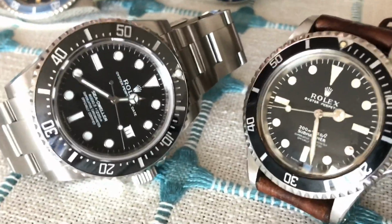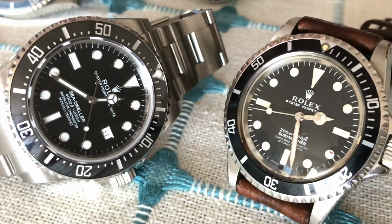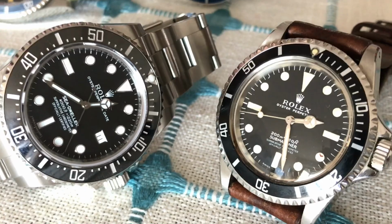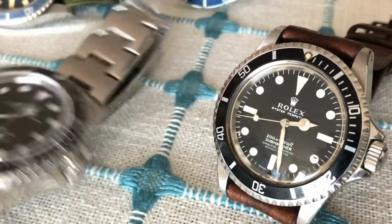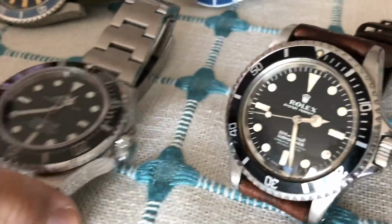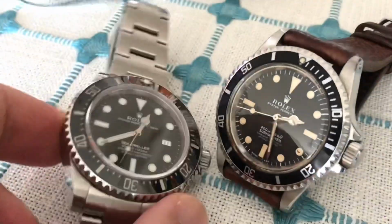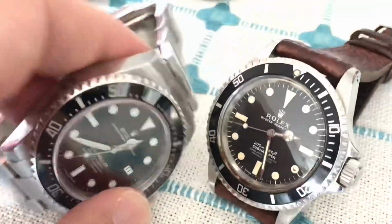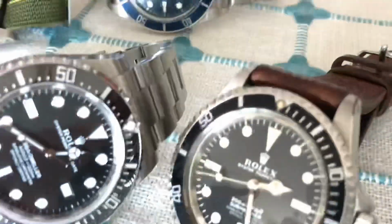So this, at the time it was made, that's before quartz watches, right? So people who needed a watch that was waterproof and reasonably accurate would buy this. It won't let you down, most importantly. It's interesting to see pictures, especially if you look at old pictures from the Vietnam War, for instance, and you see a lot of Rolex sports models or Tudor sports models, because that's what they would do, right?